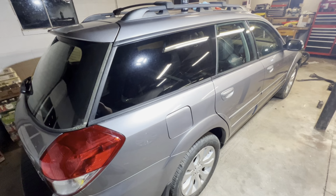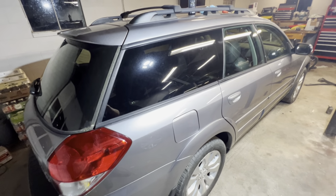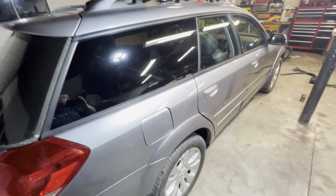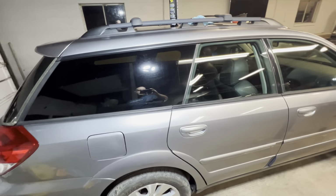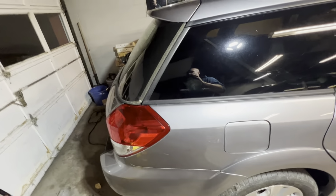So, as you can tell, the XT finally has a back window. I didn't know Outbacks came with factory tinted windows in the rear. This one is tinted, which kind of looks a little weird. However, the whole car is getting tinted 15% once it gets through inspection.